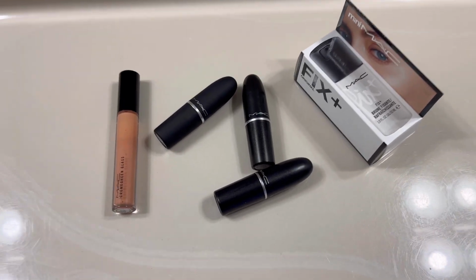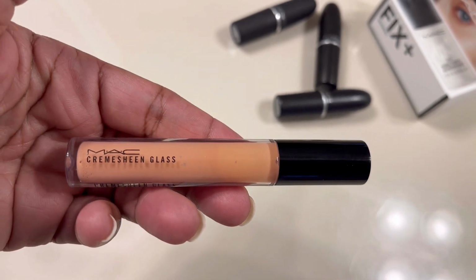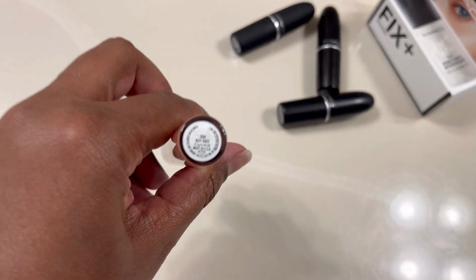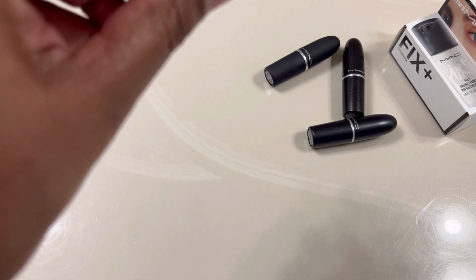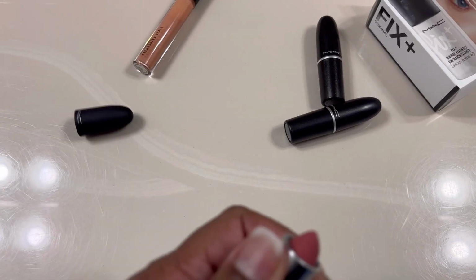That I got from MAC. This is a cream sheen glass, and the color is, what's the color? Boy Bait. Yeah, Boy Bait 204. And then I got this lipstick, which is Sultriness. Oopsie. And it's actually a matte color.